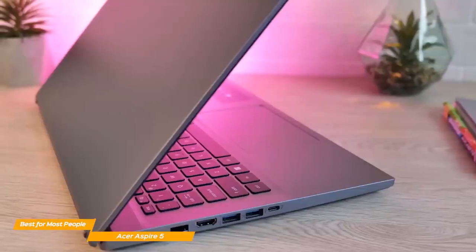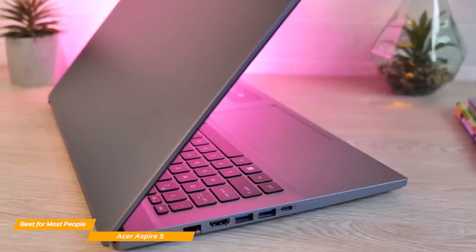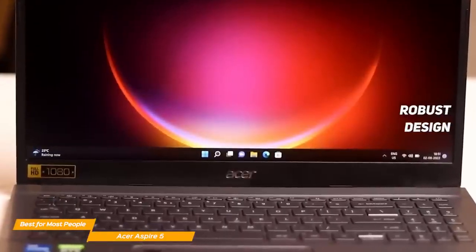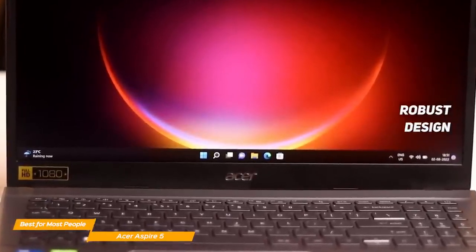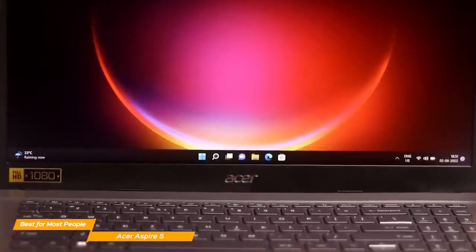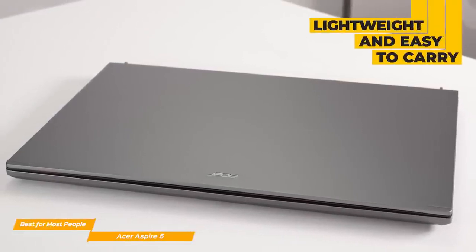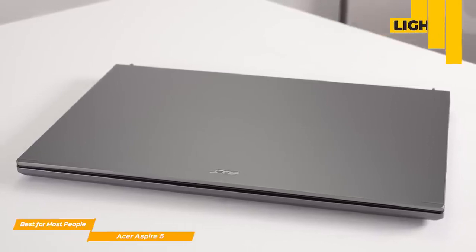So generally, you're not going to get a cutting-edge or mind-blowing design for this price, and while the Aspire 5 has a pretty bare-bones look, it is sturdy and gets the basics right. Because of how robust this laptop is, it is a superb option for frequent travelers, not just because it has a solid build that can easily survive bumps in your backpack, but it's also fairly portable. At a weight of just 3.7 pounds and a size of 0.71 by 12.9 by 8.8 inches, the Aspire 5 is lightweight and easy to store in most backpacks.